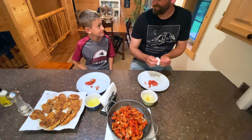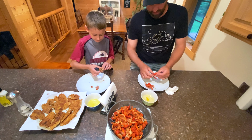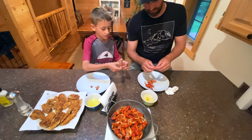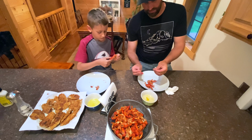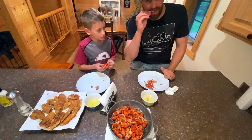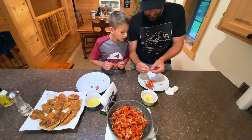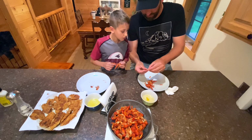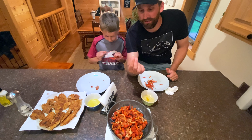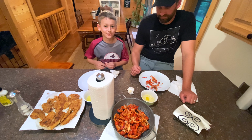Oh, that is amazing. So good. Is there any other parts that we need? So, yeah, one other thing we can do with the bigger ones is if they've got big enough claws, this is actually the best meat of the whole crayfish. You can pull that thumb, you can get a little meat on there, and then what we can actually do is bite that shell, pull it apart, and then you can get at the meat inside right there. And that is some of the best meat that there is in Wisconsin right there. Crayfish claw meat.